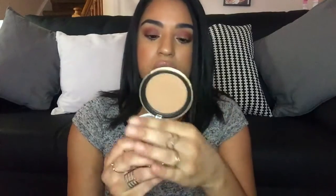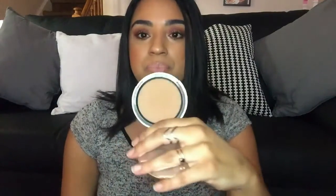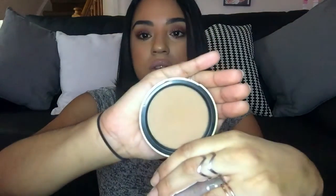Okay, the next products I want to mention are two bronzers, and it is the Too Faced bronzer in Dark Chocolate Soleil Deep Tan. And this bronzer is just awesome because I can use it to bronze by itself. I have it on today as my bronzer. Or I can use it to contour as well. And it just smells amazing, of course. It smells like chocolate. And it just blends so beautifully and effortlessly.